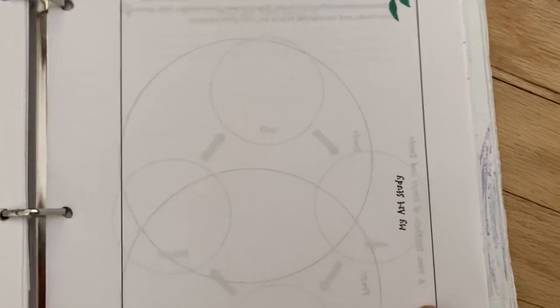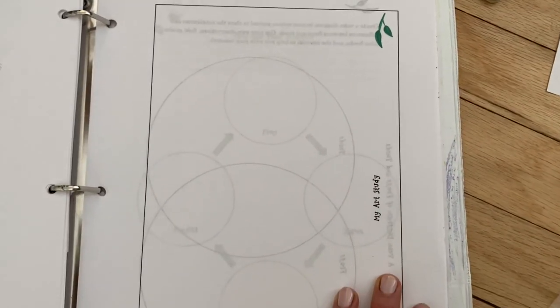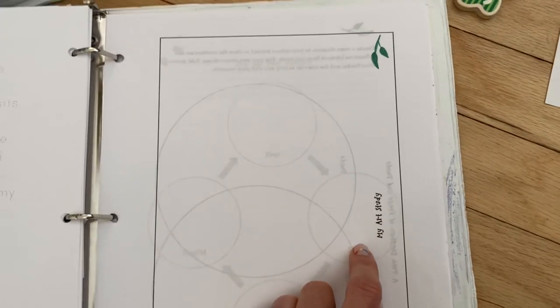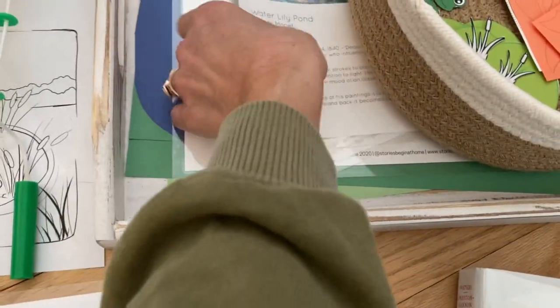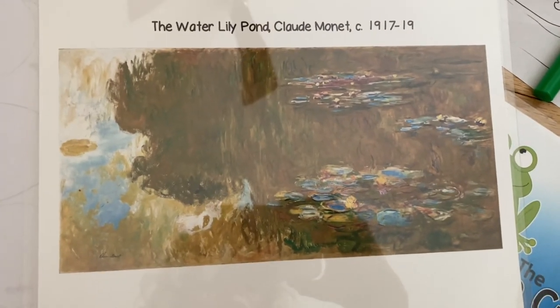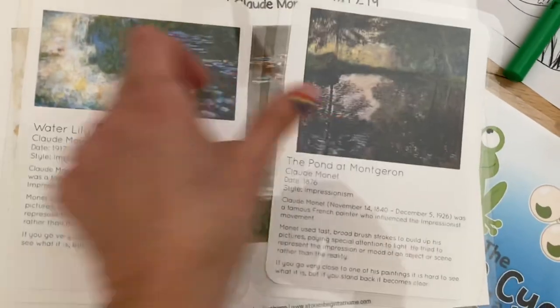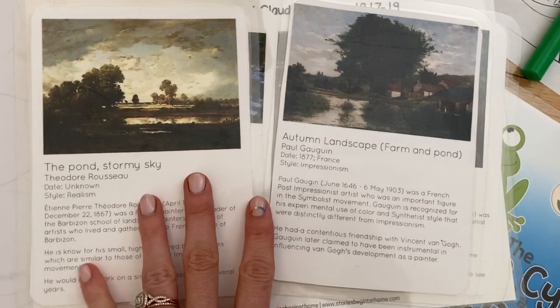Obviously, this is like a week's worth of work, and it's a Friday, so we're just doing it today and maybe over the weekend. Anything she's interested in, we'll do, and anything she's not, we won't. So for the art study, it worked out pretty cool because I had gotten a while ago this free printable from Stephanie Hathaway Design, Stories Begin at Home. It has this water lily pond printable, and then also has it again with information. So it's a little bit of an art study, and it works perfect because they're about the pond.